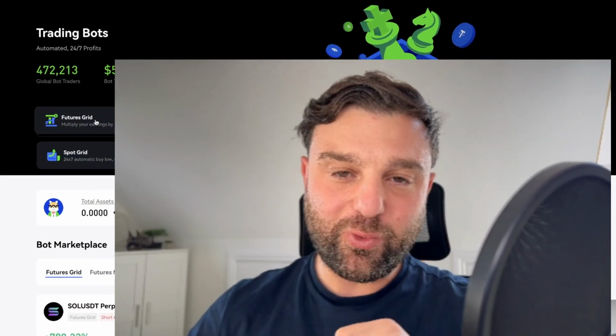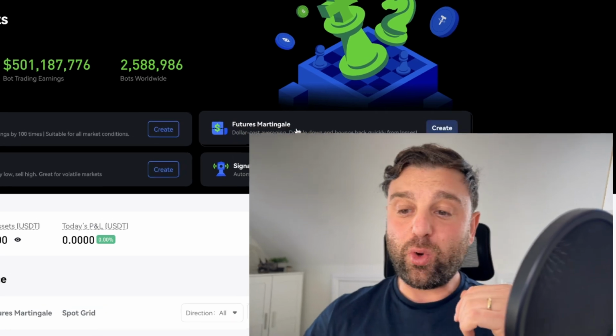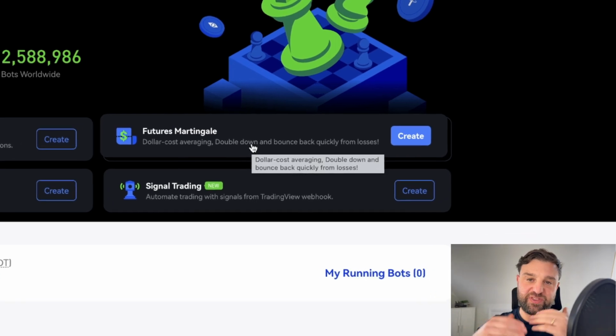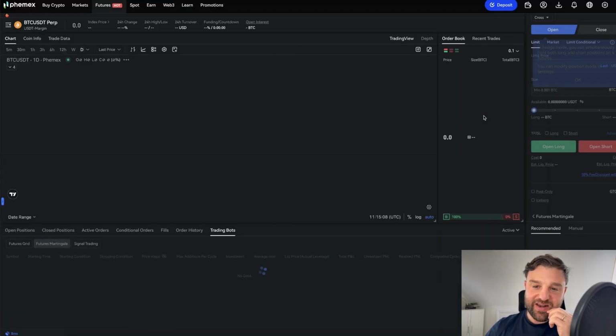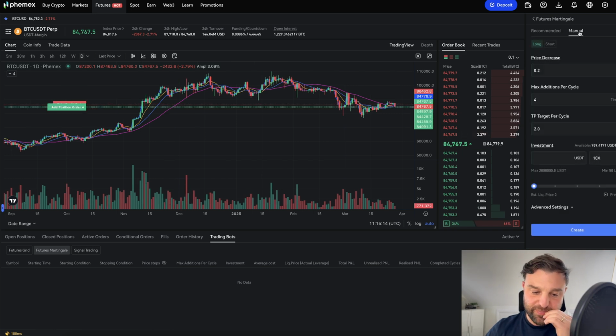Okay, so we've looked at the futures grid trading bot, which is a good one, and most people will find it the easiest and best way. But the futures martingale, dollar cost averaging bot, is also a very, very helpful tool, and using both in tandem can sometimes actually help and be a very good strategy. So we're going to press create. Again, we're going to use manual. I don't really recommend anyone just copies anyone else's strategy blindly. We're going to go manual.